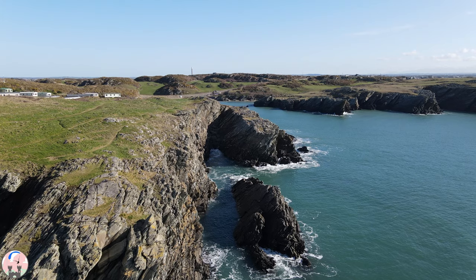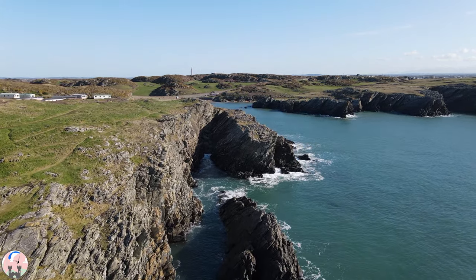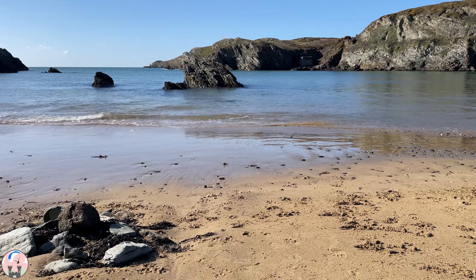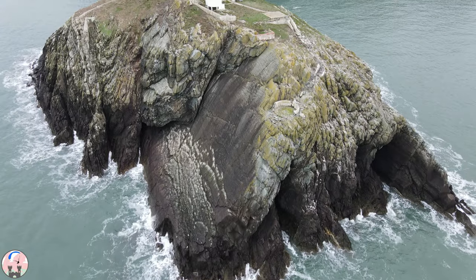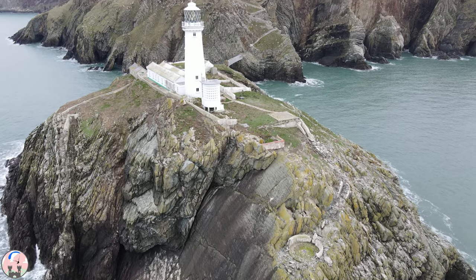Complemented with over 140 miles of the finest coastal paths in all of Wales, passing through isolated coves and sandy beaches. Join us as we explore the western flanks of this incredible Welsh island.